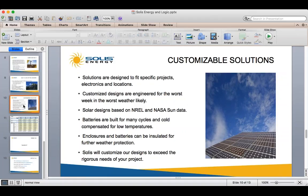If our solar data comes up and it says the likelihood is pretty good that, going back to our previous design, up in Quebec in the winter you could go 4.5 days without enough sunlight to charge the batteries, and it has to run for at least 4.5 days off of pure battery power, we design it with over 5 days of battery power, specifically for those electronics in that location.